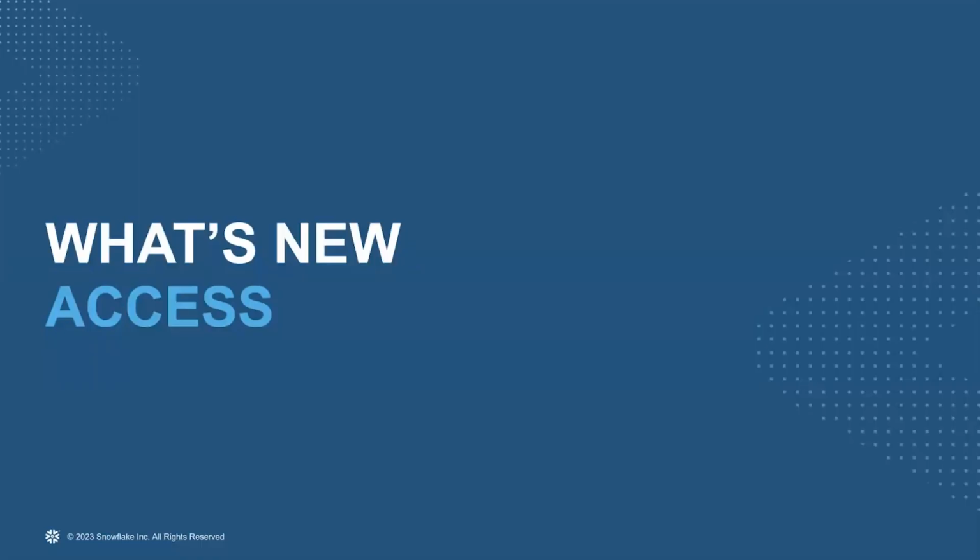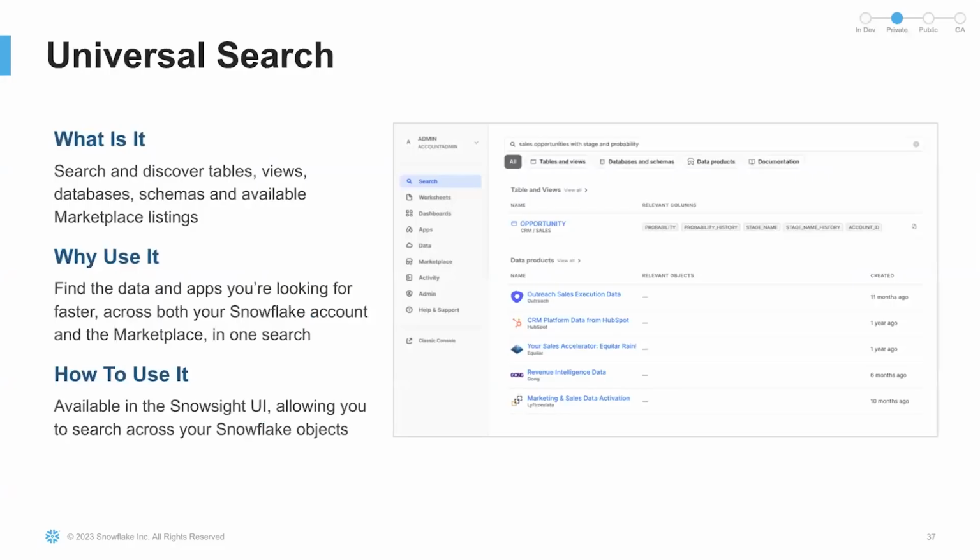The final pillar of Snowflake Horizon is access. As a data analyst, you might have access to hundreds or even thousands of tables, views, and other data assets across your organization. But when you need to answer a question, finding the right data can be half the battle. To help make it easier for discovering data assets, we are introducing Universal Search in Snowsight. Universal Search gives you one place to type what you're looking for, and it returns all the different types of objects that might be relevant to you.